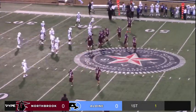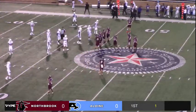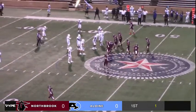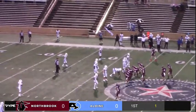2nd and 2. 2 minutes to go here in the first quarter. So far, 3 and out by both ball clubs and a turnover on each of their respective drives.